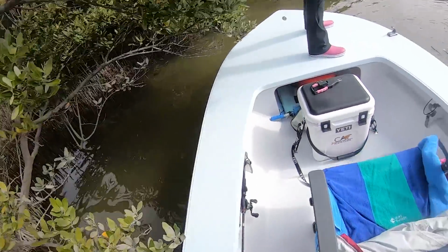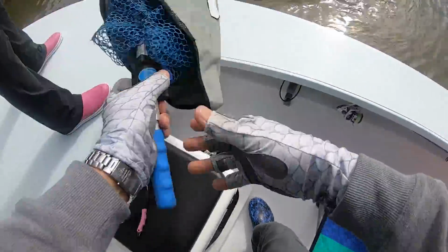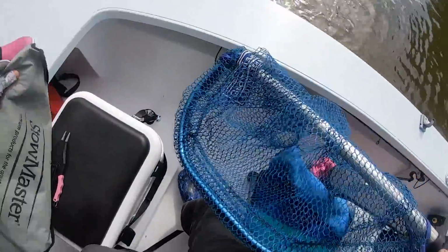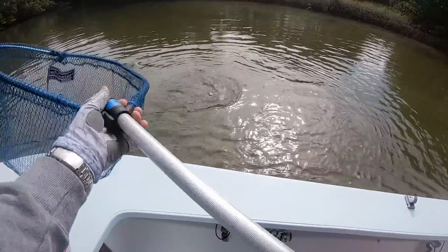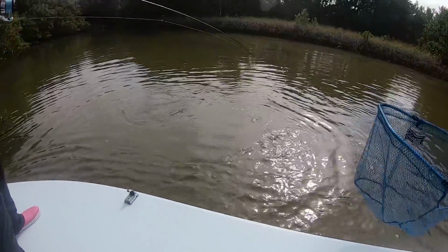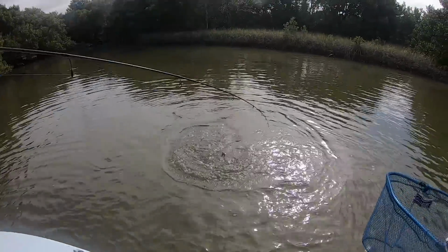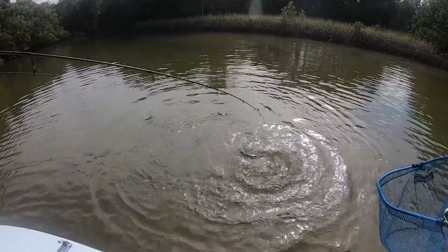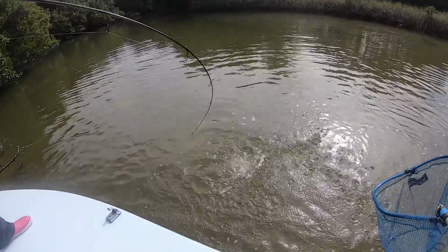All right. Woo-hoo. I felt him grab it the first time, and then when I tried setting it, it tried to come out of his mouth. Yeah, he was after it though. I saw him spin on it. Yeah, that was great. I love it when they wheel around like that. This is a nice fish. We are at the very back of this creek. Little Nature Coast adventure, Captain and Blondie style.